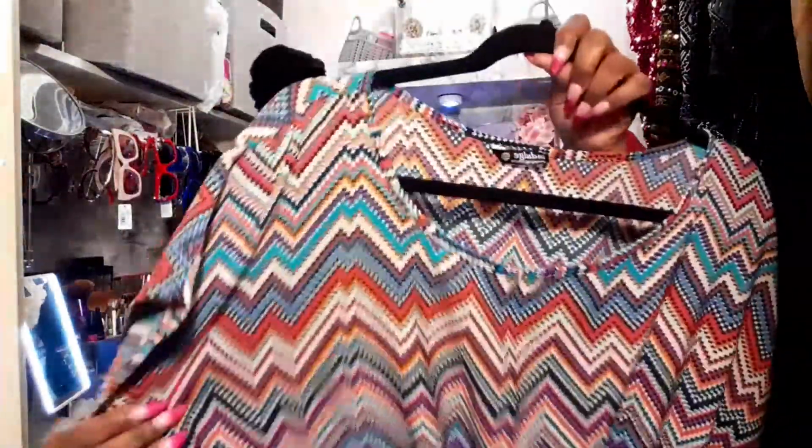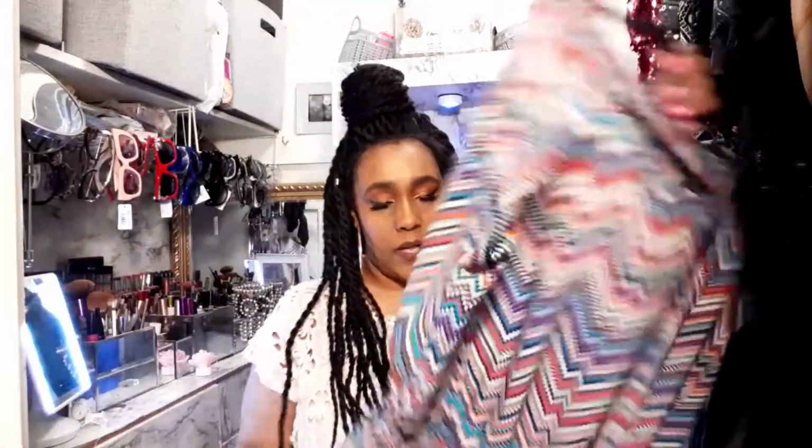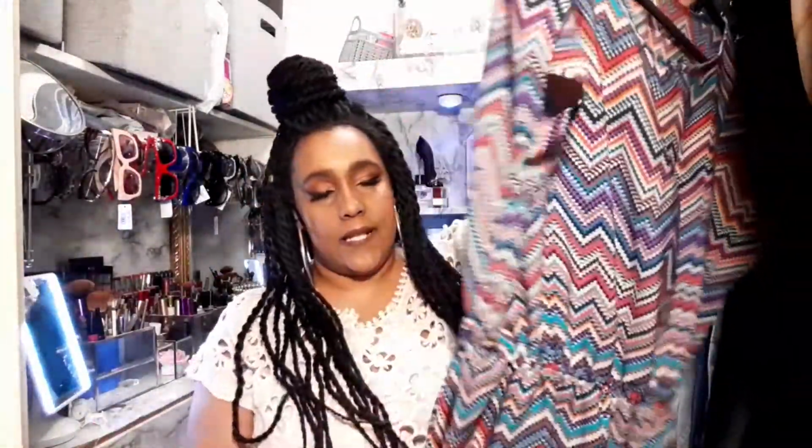The next item is this dress right here. I love a chevron dress, and I love this one because it's like a pixelated chevron, and it's colorful. This would be perfect for work. I love that the waist is elasticized. That works very well if you are shaped like me. I sometimes need something a little bit higher on the waist or a little bit lower on the waist.